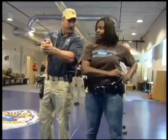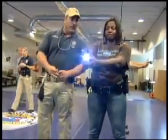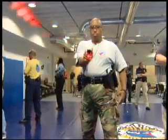We will offer verbal commands and instructions prior to deploying the device, telling somebody, put your hands behind your back, stop resisting, we're trying to place you in custody, you're under arrest. If at that point a person does not submit to our custody, the Taser is going to be an option for officers at that level of force.